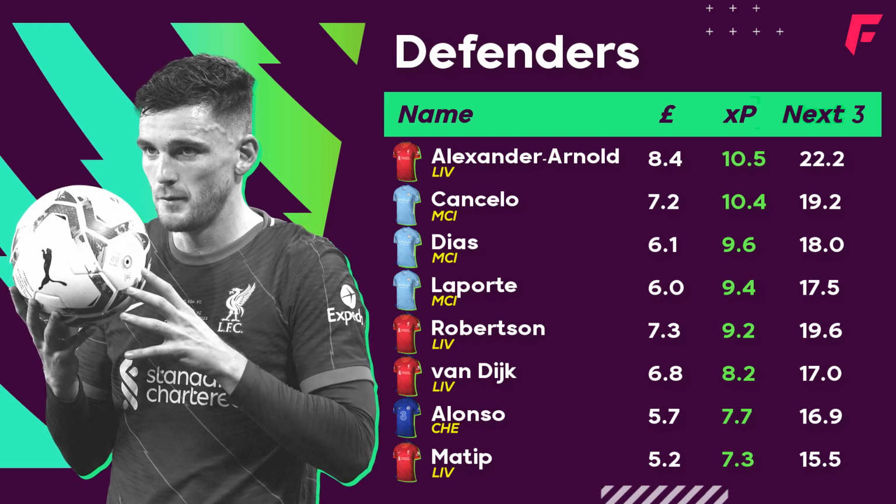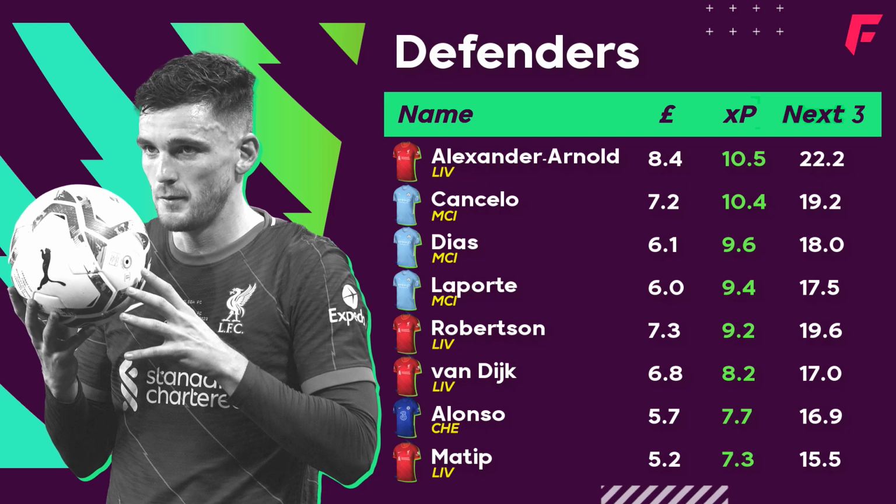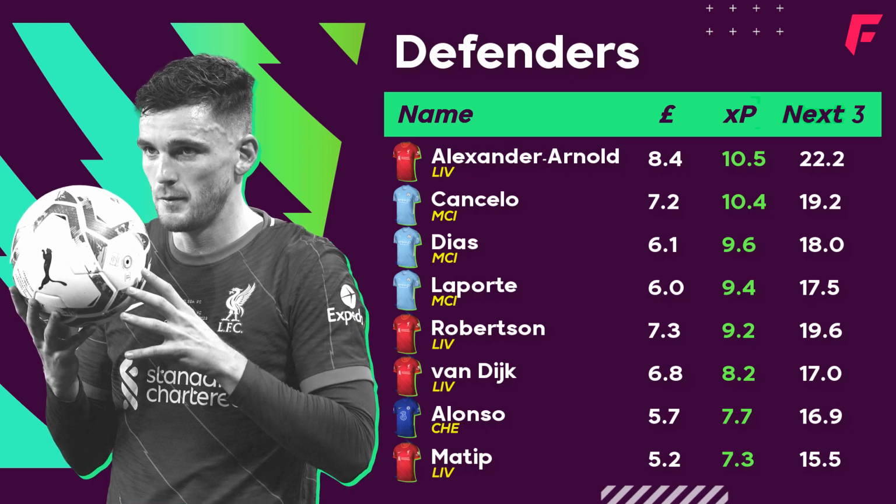Diaz is third with 9.6 predicted points. In last gameweek's video he was the recommendation over Laporte, as he's their only currently available right-footed centre-back, while Stones is out, and he came away from the Leeds game with a clean sheet and an assist.